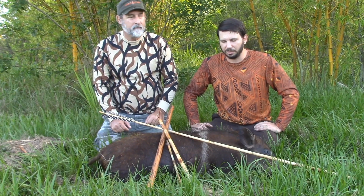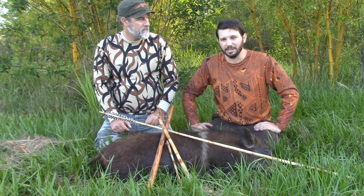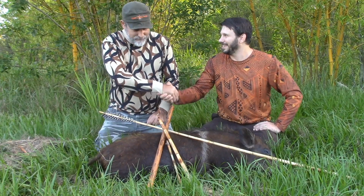100% free range pigs down here at Old Florida Bow Hunting, and it was a legit spot and stalk kill. So we didn't do it over bait. I mean, what an incredible experience, man. Congratulations. Yeah, thank you very much. Great job.